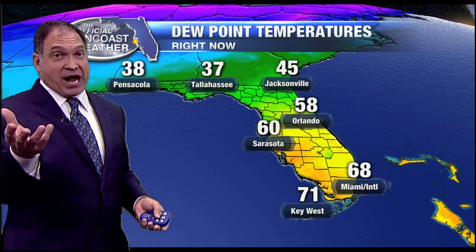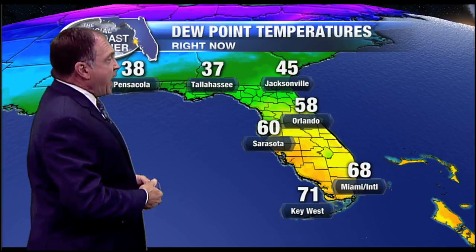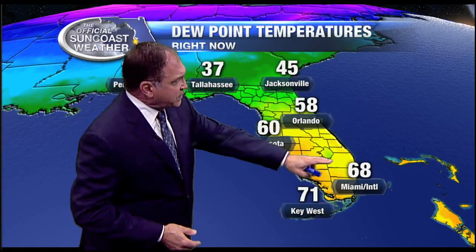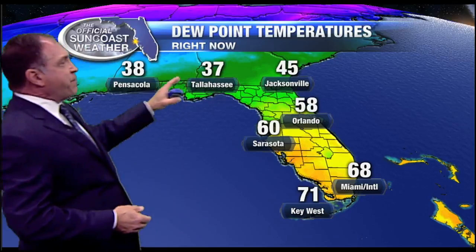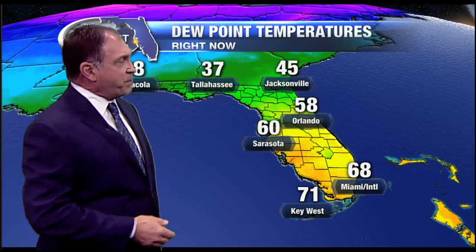Dew point values are also an excellent determination of how much moisture there is in the air. That's actually exactly what it measures. And you can see 60, 68 Miami, 71 Key West, almost 60 in Orlando. Then you get back into the 30s back behind it. Again, another indication the front is basically right over us.